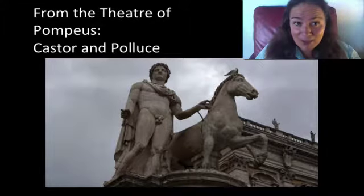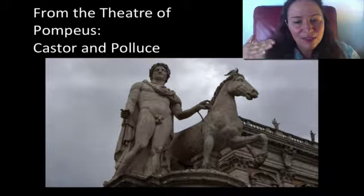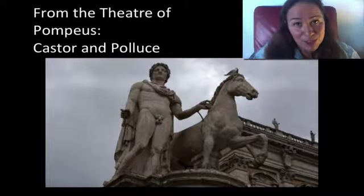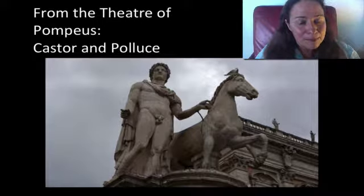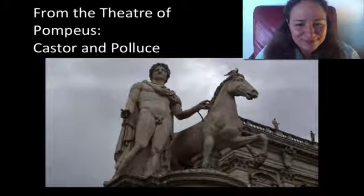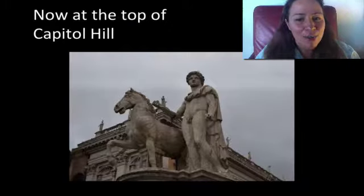From the Theatre of Pompeius, we are on top of the Campidoglio, the Cordonata del Campidoglio, the easy steps to Capitol Hill. I got married here on Capitol Hill, so I had to walk these steps when I got married. And there are two statues at the right and the left of the stairs, Castor and Polluce. Castor and Pollux, also called the Dioscuri. They both come from right next to the Theatre of Pompeius.